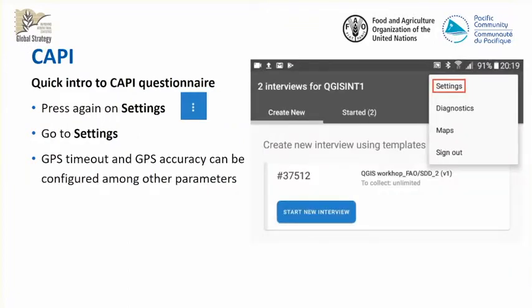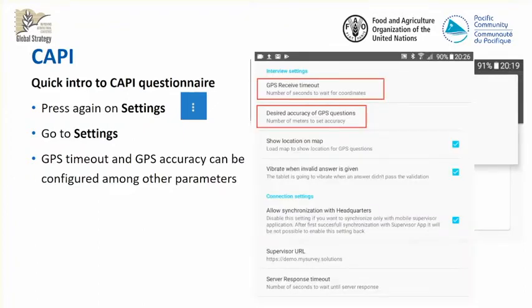Then we can go back to dashboard. If we click again in the 3 dots settings menu. Okay, for the moment we don't have internet connection. SDD QGIS INT7. Okay, so we can go to settings, and this is something that I was mentioning right now.